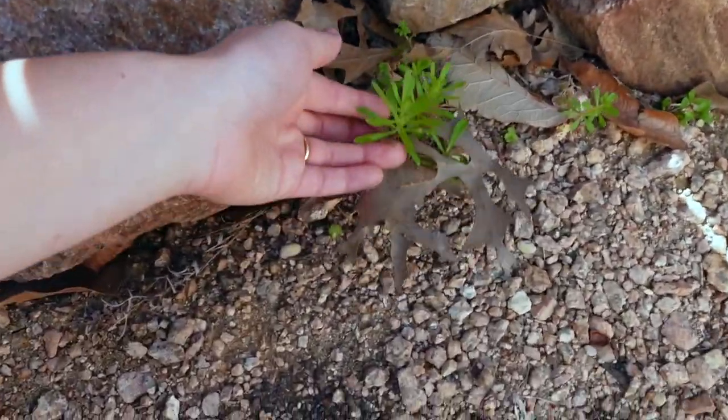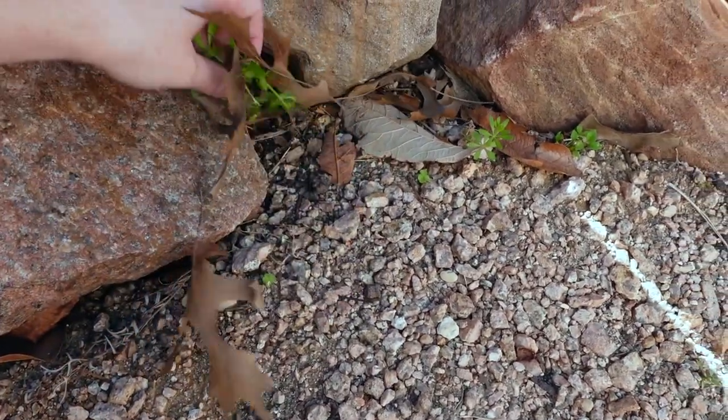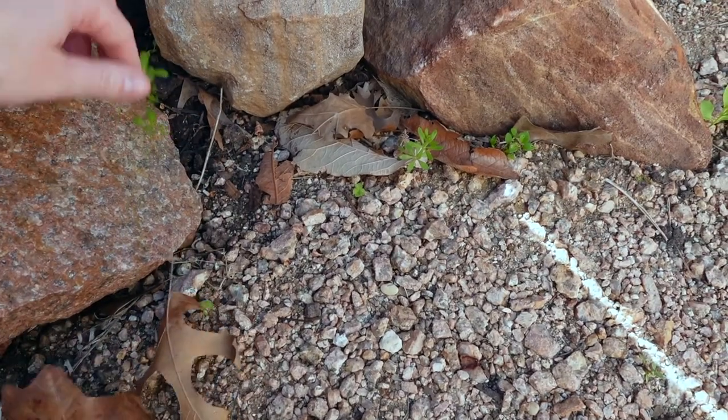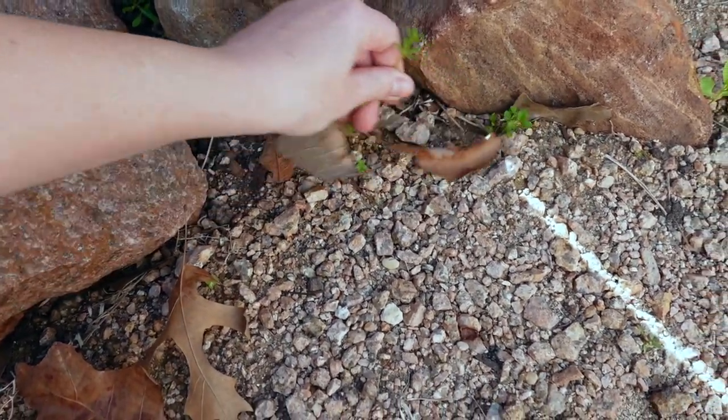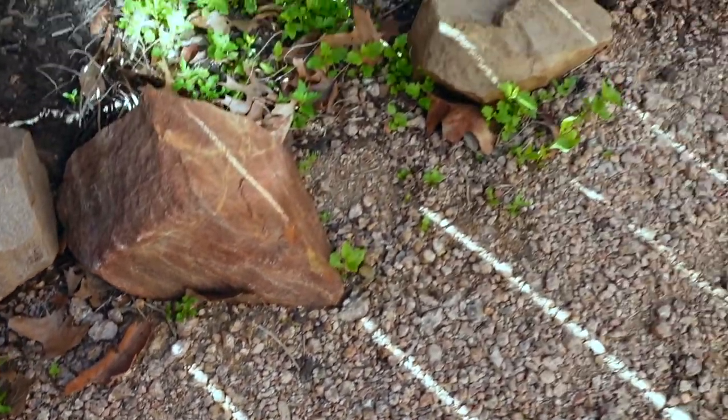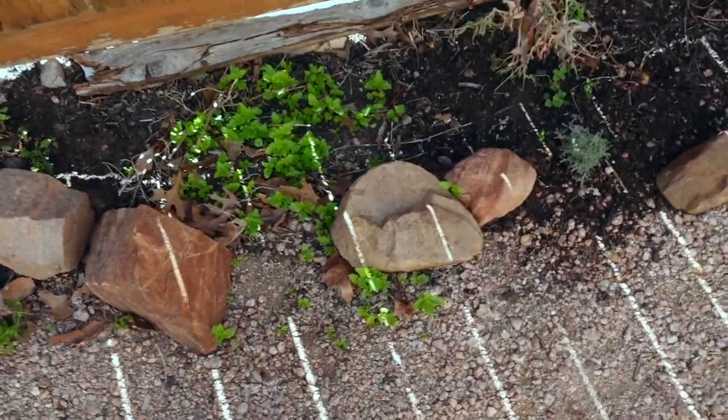And then this little guy, I don't know if y'all know what this is. This is that plant that sticks to things. I don't know. It comes in from my neighbor's yard. She doesn't mow her yard very often, and it's just popping up everywhere. So that's great. It sticks to your clothing. We've always called it the Velcro plant or sticky plant.